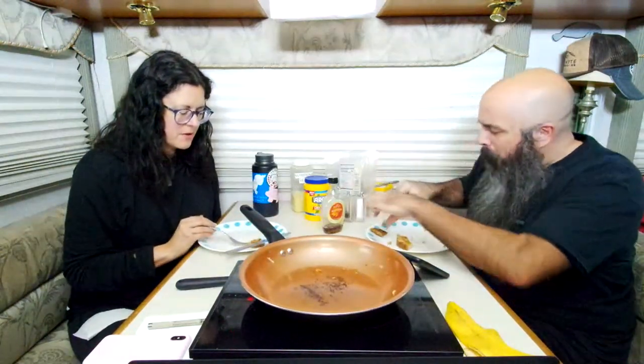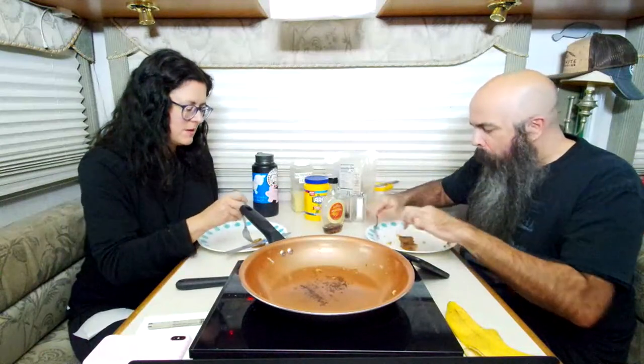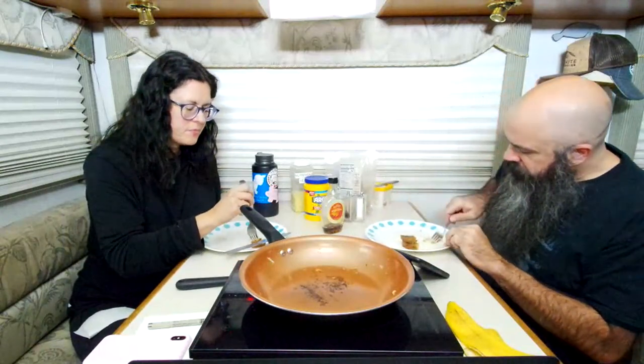So, I don't love this induction cooktop, mostly because there's two of the very lowest settings, like 195, and then it goes up to 250. 195 basically turns it off, and 250 boils more than you want it to. So there's not really that simmer setting.